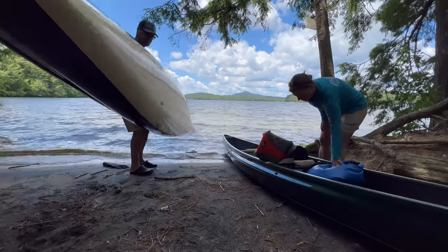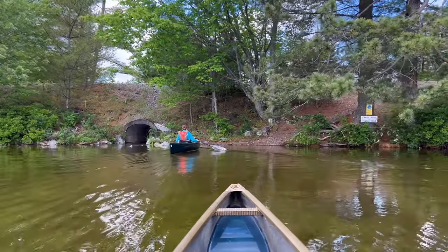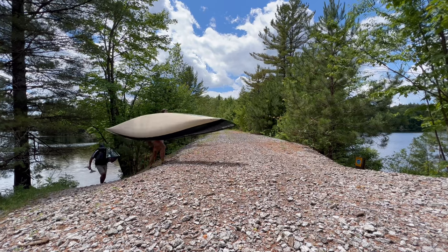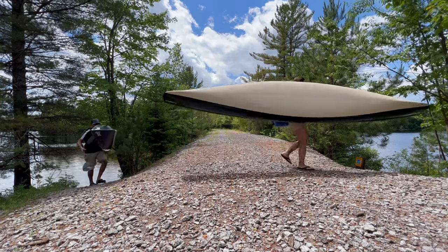And once you're at Hoel Pond, you pedal straight out across. And this is where you'll see the culvert. You could feed your boat through the culvert to the other side. We opted to go over the railroad tracks this time because the current was really strong and we didn't want to beat up our boats.